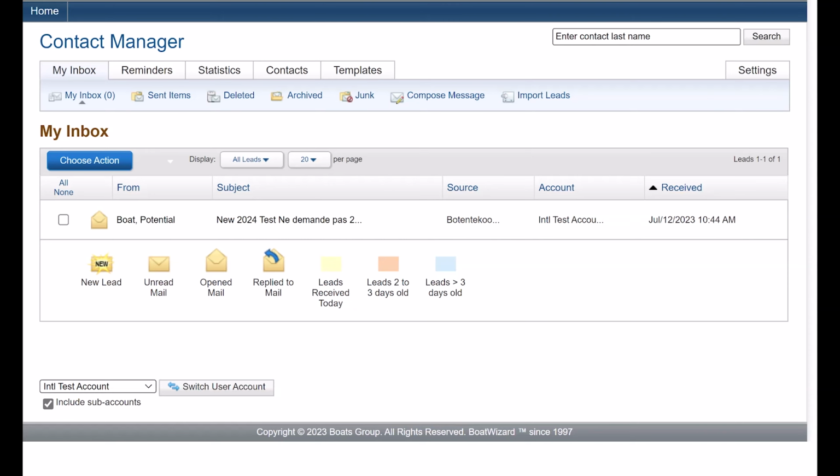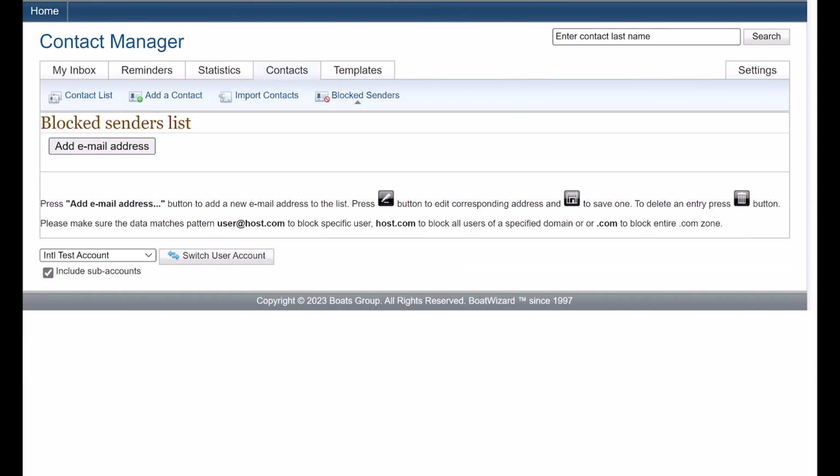Now let's have a look at some more options within the Contact Manager section. First, let's have a look at blocked senders. Under the Contacts tab, you will see there is an option called Blocked Senders. This tab lets you safeguard from online fraudsters by simply blacklisting their email address. To do this, simply click on Add Email Address, add the email, and follow the instructions.